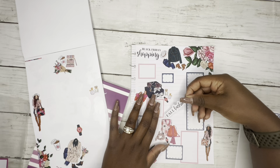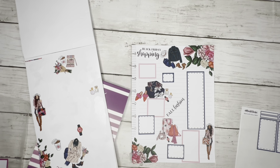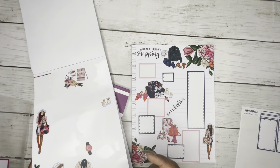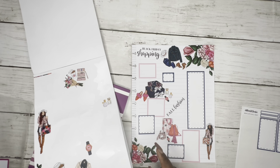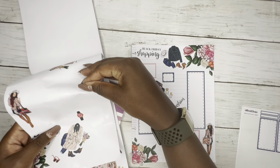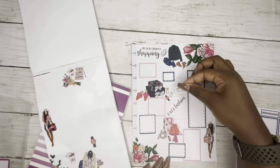What about here? There we go. Fall fashion. And Archer and Olive. Ebony sent me the sale, y'all. I was waiting on it. Ebony sent it to me. I was so excited. I went and started looking at the website and I forgot to screenshot it.